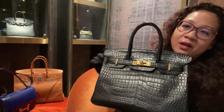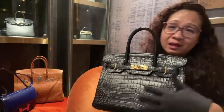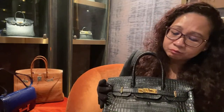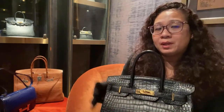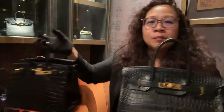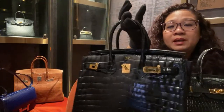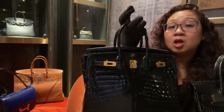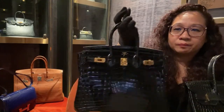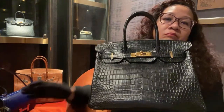Which brings me to the next point. If the beauty of the bag is determined by how symmetrical the scales are on the bag, the other thing that adds value to these bags would be whether it is a matte or a gloss finish. Let me show you what I'm talking about. So you can see here, the Birkin 25 that I have here, this is a gloss finish. You can really see the shine, whereas this is a matte. You can see it's shiny.